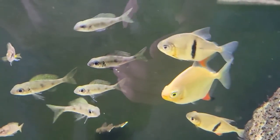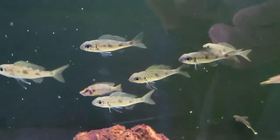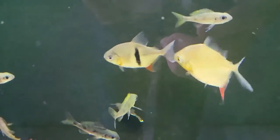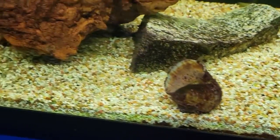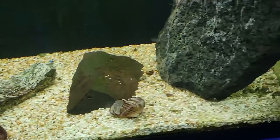This is Tilapia Ventralis. This is one we haven't had before. You can just see a little bit of color coming in on some of these males. They call these sunflowers. They get a lot of yellow. And somewhere, hanging down, usually under the rocks, there are some cuckoo catfish.